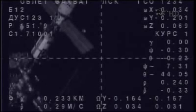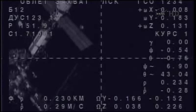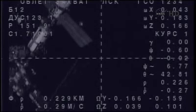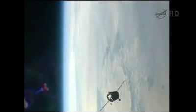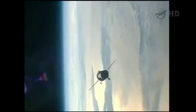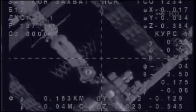Yuri Malenchenko has begun his fly around to precisely align the forward docking probe on the Soyuz with the docking port on the Rosviet module. Again, Rosviet was the docking module, if you will, that was delivered to the nadir or Earth-facing port of the Zarya module of the International Space Station on the STS-132 mission of Atlantis.